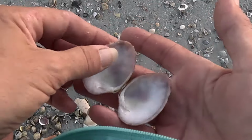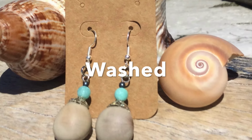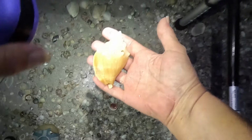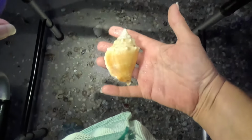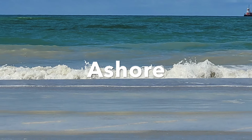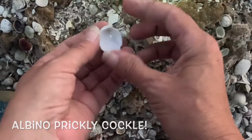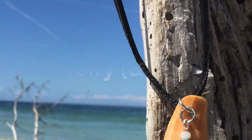It's absolutely flawless. Wow, look at that orange. That's a great fighting conch. It may be hard to tell on the camera, but I can see it visually like that.